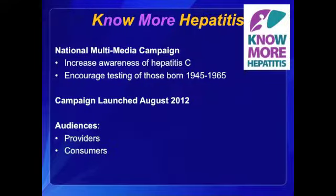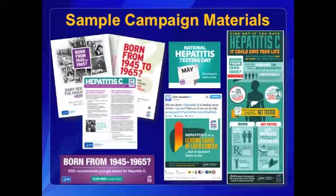It's our national multimedia campaign. It was specifically designed to increase awareness of hepatitis C and encourage testing. It has multiple elements directed both toward audience, consumers, as well as to providers. It's a multimedia campaign where we're really trying to focus on a number of different areas, and we've been very fortunate to be able to fund this with a lot of donated time and space.